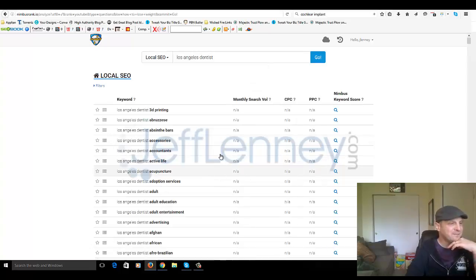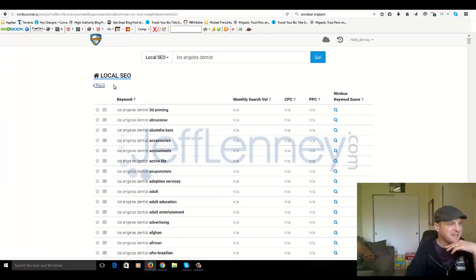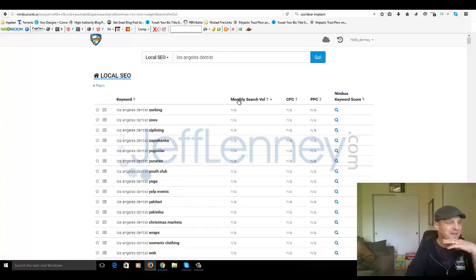Let's try being a bit more specific here and see what it gives us. Okay, so it's not going to give us results based on our exact keyword, just a city location. But that still gives you some pretty good ideas as to things you could be ranking for.